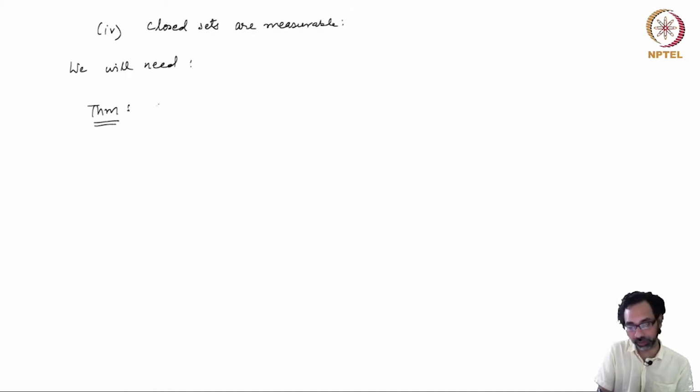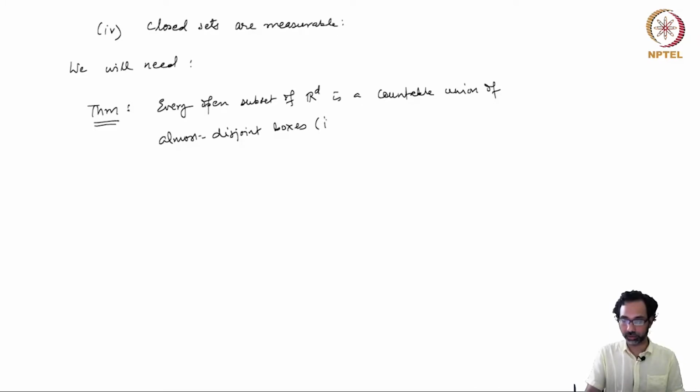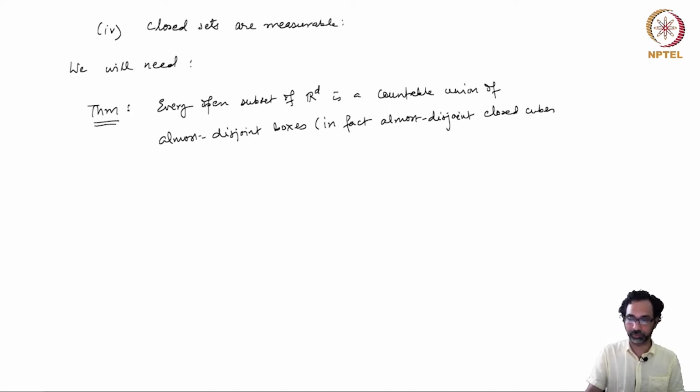which says that every open subset of R^d is a countable union of almost disjoint boxes. In fact, almost disjoint closed cubes.